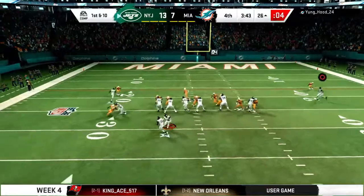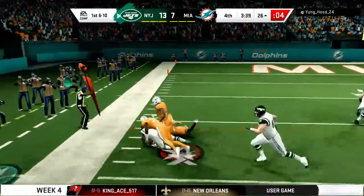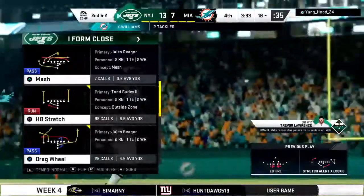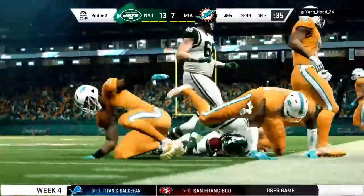Snap. Yet another carry here tonight for Gurley. This will be stopped about 2 yards shy of the marker. 8-yard gain, 2nd and 2. Able to stay in bounds, and the clock keeps rolling. This defense right now backed up in the red zone.